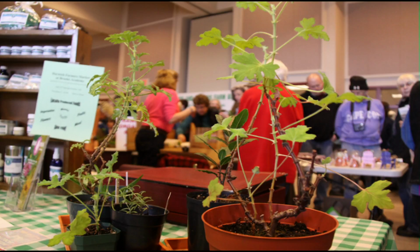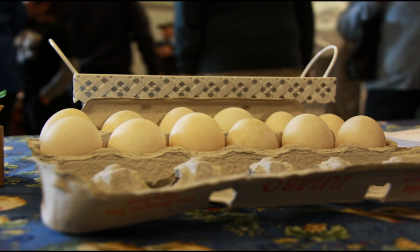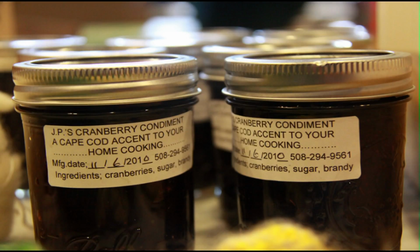Yeah, and I learned that there are a lot more farmers and people growing things in town than I could have ever imagined. It's really a great opportunity to meet them in person, see what they're doing, where they are. You can ask them questions. How do you make cranberry jelly, chutney? It's really a great community event leading up to spring and summer.